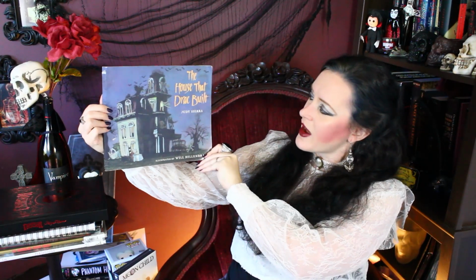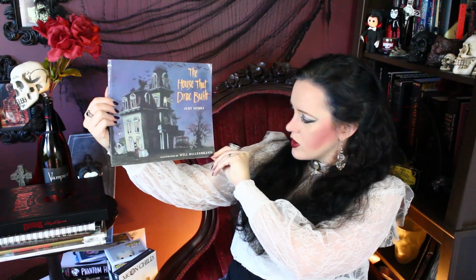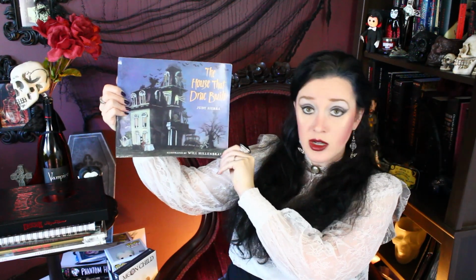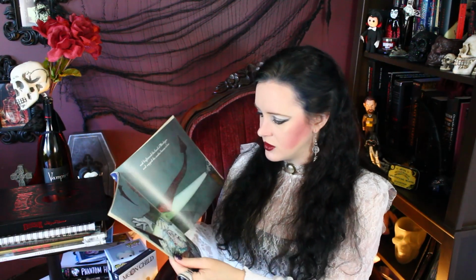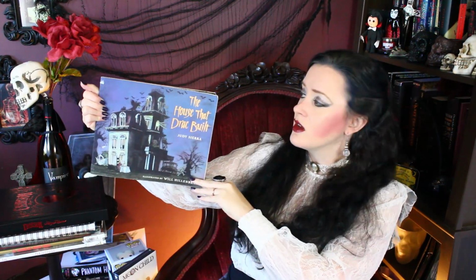The House That Drac Built by Judy Sierra, illustrated by Will Hillenbrand, a children's picture book. This is the house that Drac built. Inside there's a bat and a cat and a werewolf and a mummy and a monster and shh, who's that knocking on the door? I love spooky children's books. Wow, look at this art. This is from 1995, a classic. You can't find this anymore.